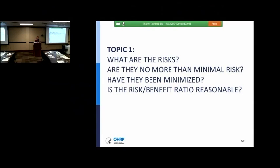Okay, possible. So do we feel in general like the ratio of risk to benefits might be reasonable here? Yeah. Okay. All right.